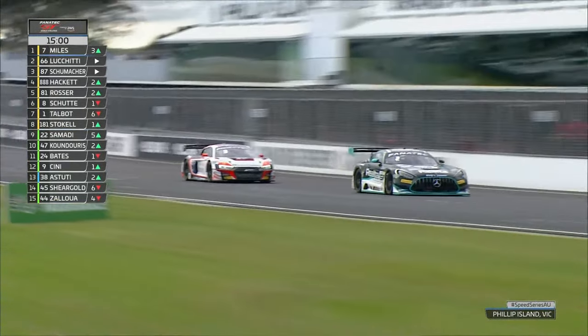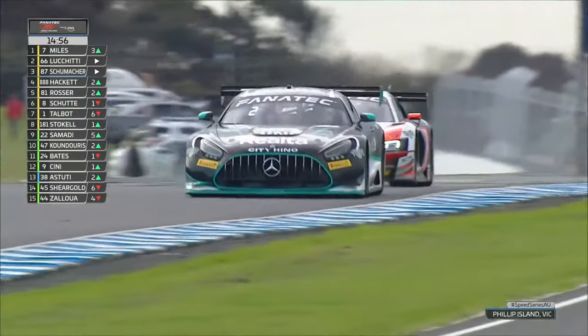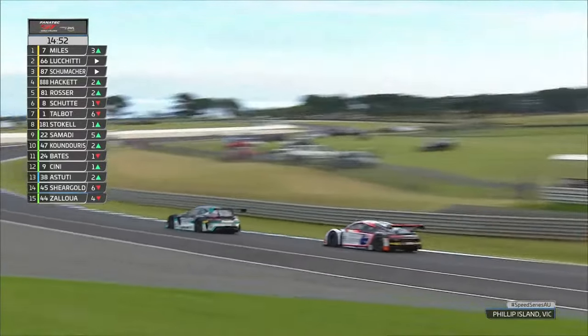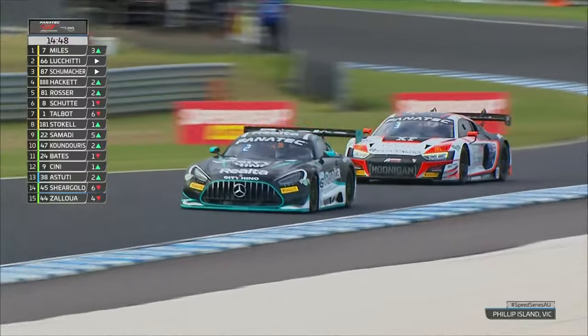As we can see, Schumacher, he's tucked in the tow. And I reckon the sweet spot here is turn two. We saw him have a sniff here at the last lap. Pokes his nose out for turn one, not quite. We'll keep a watching brief on that. And as we do, let's get some news from the lane.